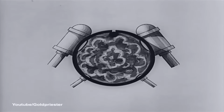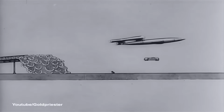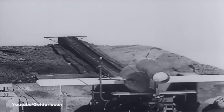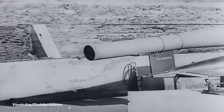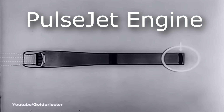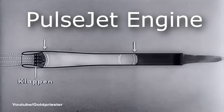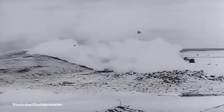To accomplish this, the bombs were slingshot into the air using a water catapult that accelerated the V1 to a launch speed of 200 miles per hour. This was not enough, so to increase its speed and range, the flying bomb had an onboard jet engine that thrusted the entire apparatus into the enemy lines. This specific jet engine was a pulse jet engine that used self-sustained pulsated combustion to push extremely hot gases through the exhaust and thus generate thrust.